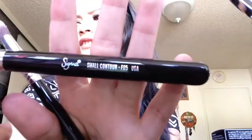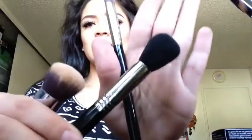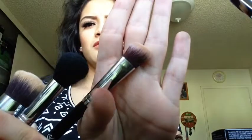And then I also visited the Sigma counter, and I only bought 3 brushes. I bought these 3. I got the F82 for my foundation, even though I already had a foundation brush, the F80. I also purchased the F05 for contouring, which looks like this. So dense. And I also bought the P84 for highlighting my cheekbones.